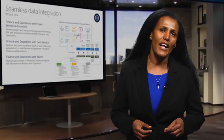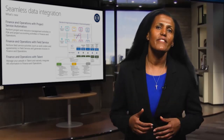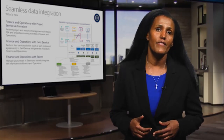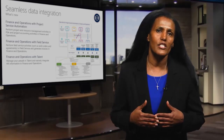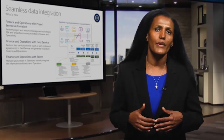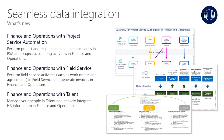Next, we move to our fourth theme of spring release enhancements, seamless data integration. One of the most unique values of Dynamics 365 is its unique ability to easily and natively integrate data across Dynamics 365 portfolio of applications and Office 365 to unleash intelligent business processes that proactively guide employees to generate transformative business results. Here we showcase how finance and operations works better together with three other Dynamics 365 applications: Dynamics 365 for project service automation, Dynamics 365 for field service, and Dynamics 365 for talent.